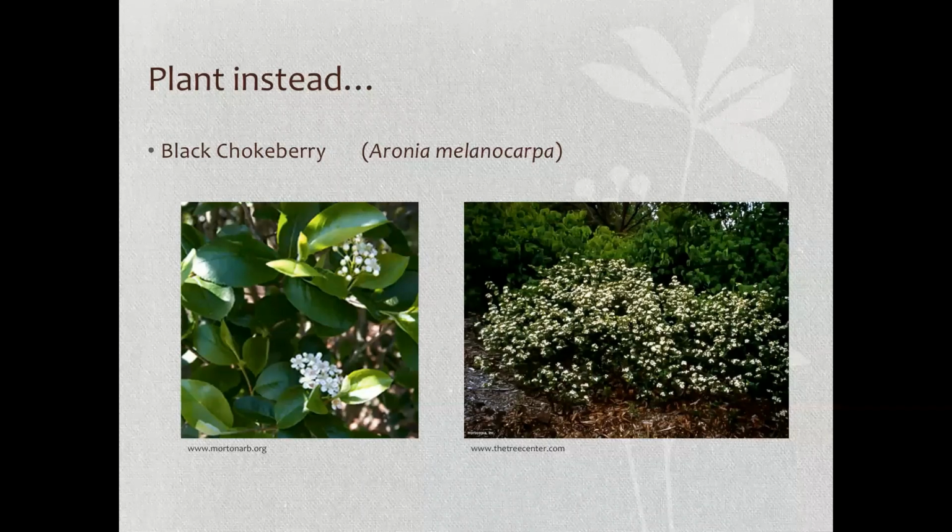fruit for our songbirds that might be staying here, birds that are overwintering and needing to fatten up, or for our migrating songbirds that need to fatten up for the trip. So this is a really valuable plant to have. It's also a nectar source for pollinators, ants, butterflies, honeybees, flies, hummingbirds.